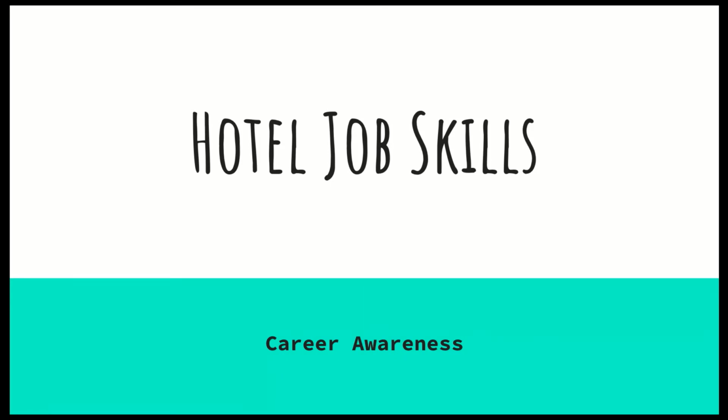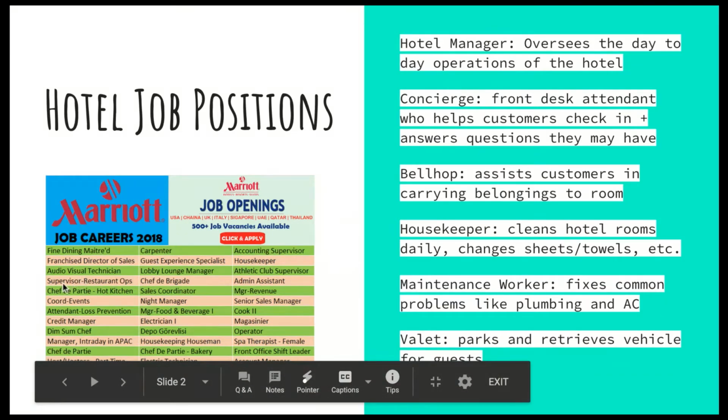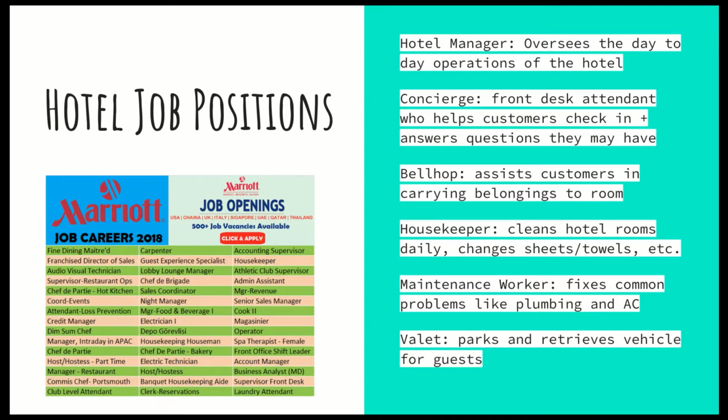Hotels, of course, are places that people go to stay the night when they're far from their homes or if they're visiting another location. And there's actually some pretty cool entry level jobs that are available at hotels if you are interested. So let's get into it. These are some basic hotel job positions. There are hotel managers. Managers, of course, are the people who oversee the day to day operations of the hotel. It's likely a manager that you will report to if you get a job in a hotel.